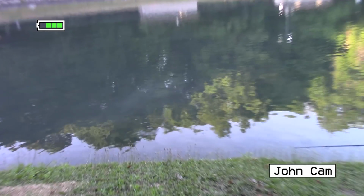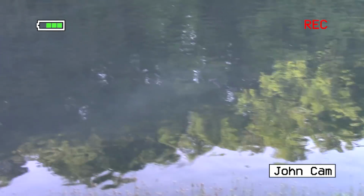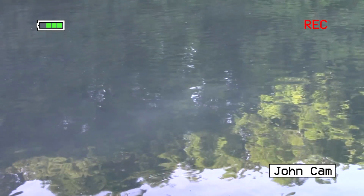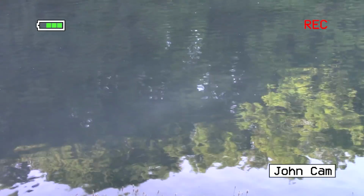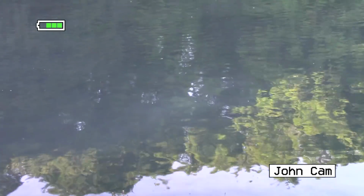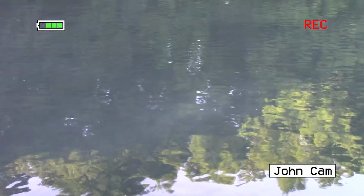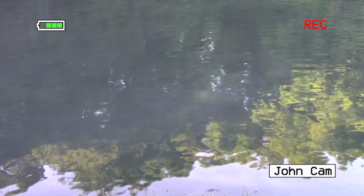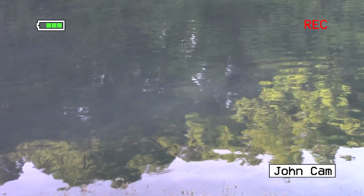How many fish you got in there? As many as you saw yesterday. There were like 30 of them yesterday. Wow. Had one take. So have I. Came up from the bottom and took it just under the surface. Yeah, nice one. And then I missed a couple others. I got too greedy.